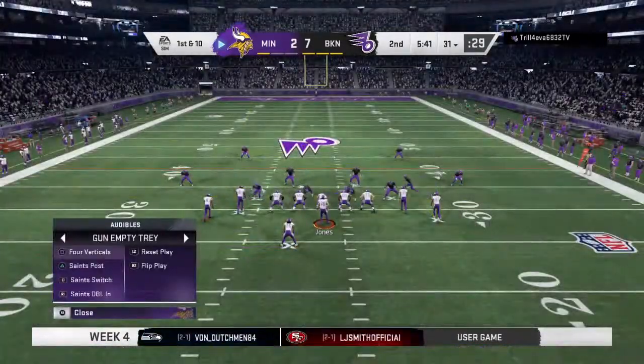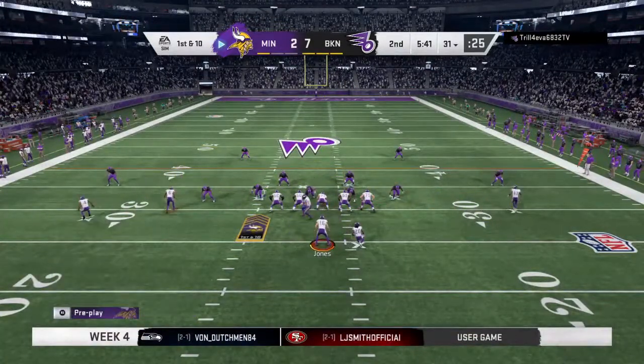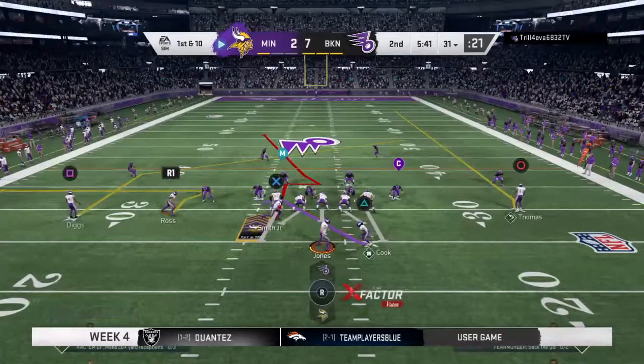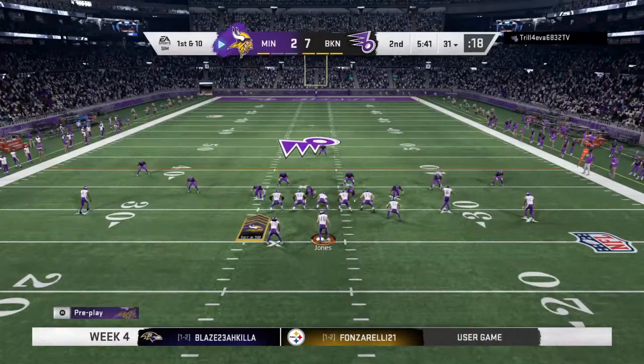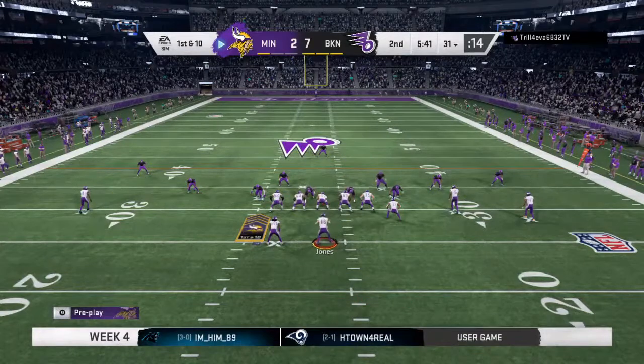Here are the Vikings now to start their next drive. The crowd may be losing just a little bit of the edge after back-to-back punts. They want some big plays. They want to see some offense. They want to see somebody break away, whether it's through the air or on the ground.